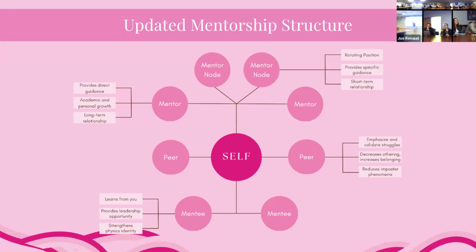And then you have your mentor node, which, as I explained, is a rotating position. They provide specific guidance as requested, and it's short-term, think 6 months to a year, and you part on good terms. When I say part, it doesn't mean that you stop speaking entirely, but you're not having that close, constant contact all the time.